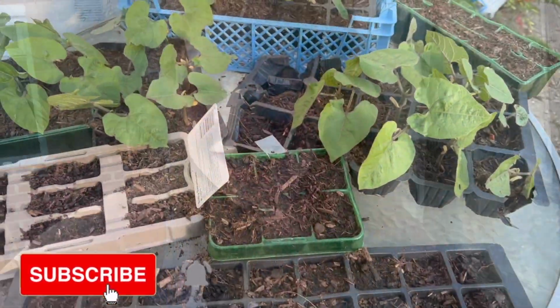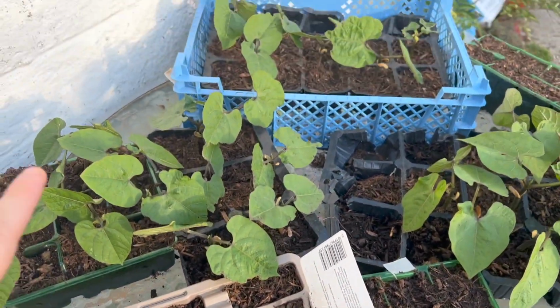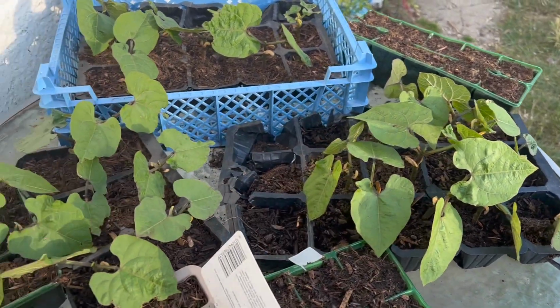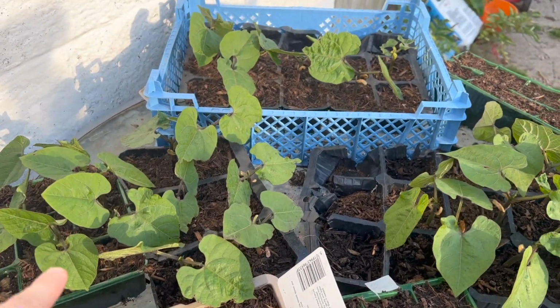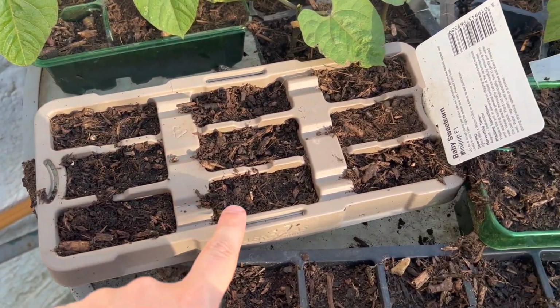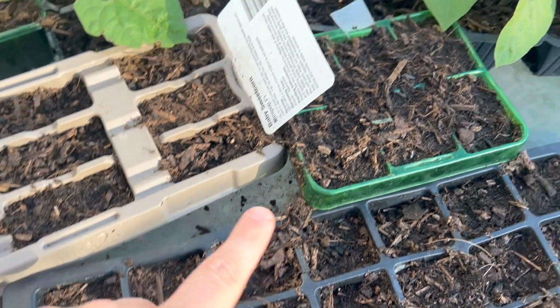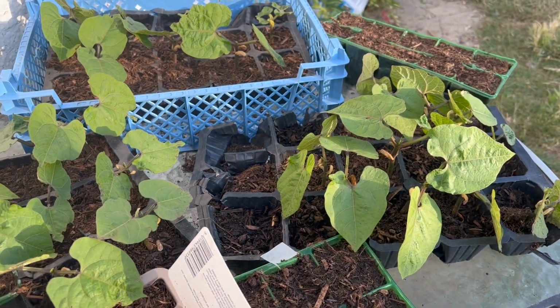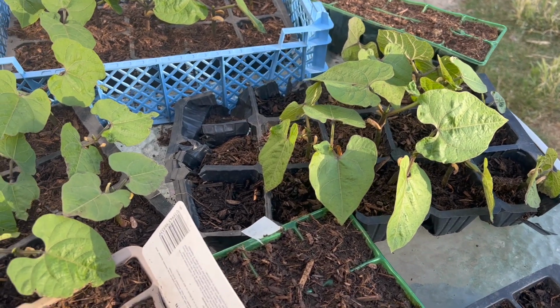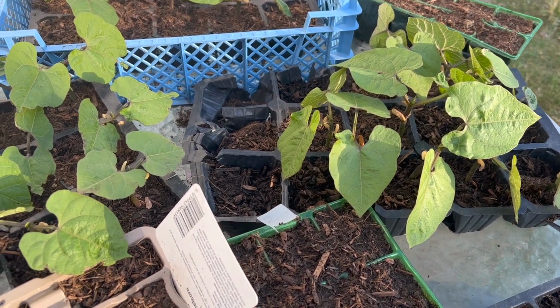Let's get started. I am continuing to succession plant these. I've already shown you, I planted a whole load out, and when I planted those out I came home with the empty trays, and I've actually put more different types of peas in there. So we've got the purple ones, the yellow ones and green ones.